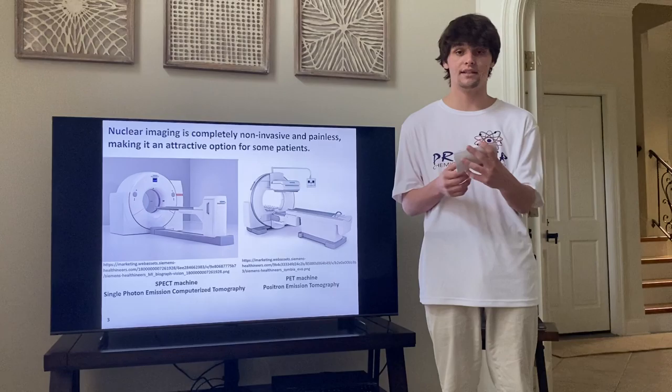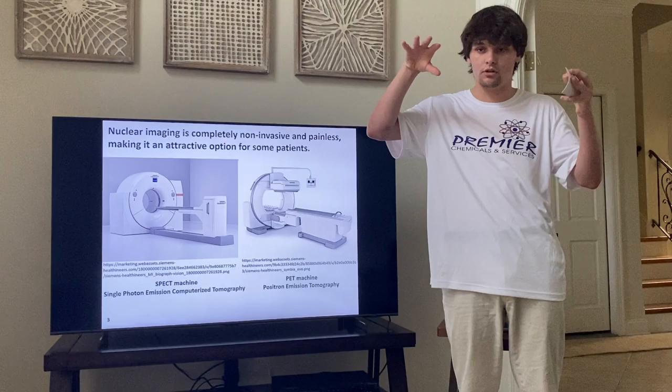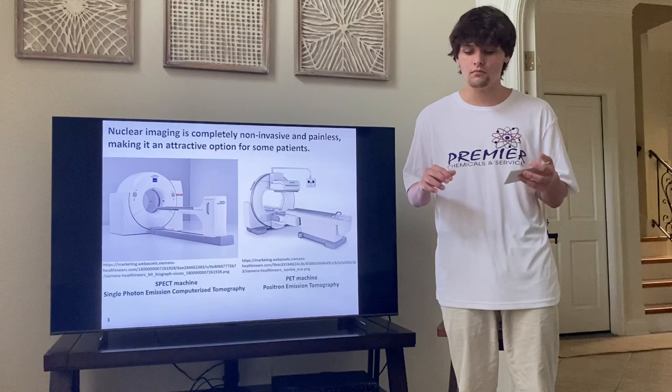And then PET and SPECT machines, the two types of nuclear imaging machines, use their cameras to detect the radiation and create a 3D image of the body, or whatever is being imaged. This is because the radioactive material injected in the blood gives off gamma radiation, and that gamma radiation is visible to the PET and SPECT machines.